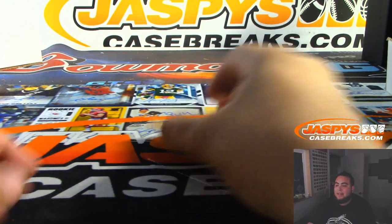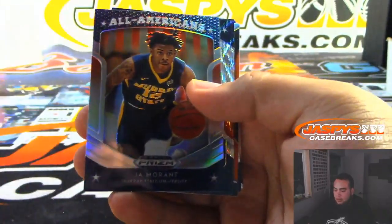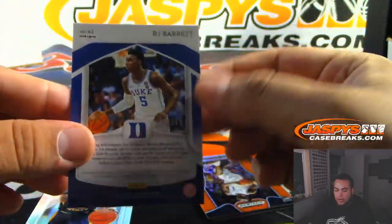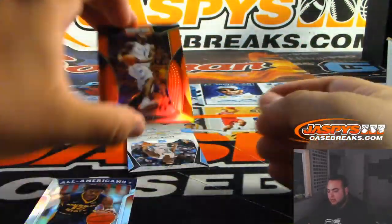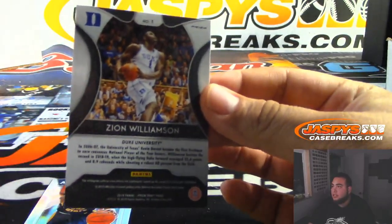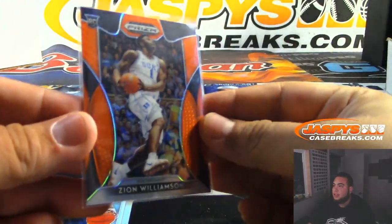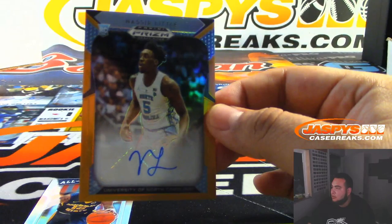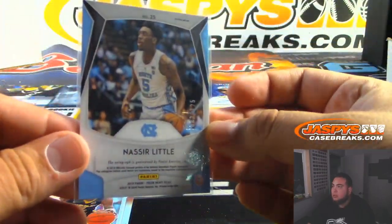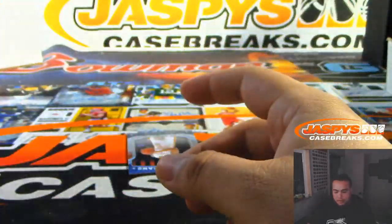Alrighty, and the last one's going to Tim, pack 5. Kyle Guy, Isaiah Robbie, Ja Morant Silver, RJ Barrett, nice, /299. And wow, we got a Zion. This is just a little color variation, but it's still Zion, nice. I don't know what they call this variation, but that should probably sell pretty nice. And Nasir Little is the auto. /125. That was a nice pack right there.